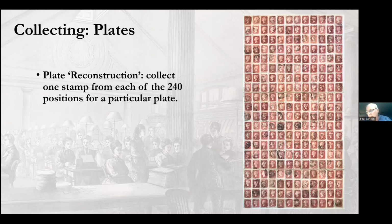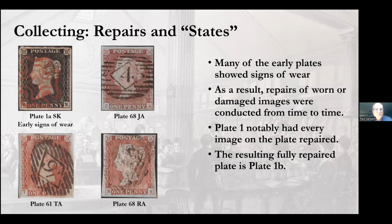And that's quite ambitious, and it's quite an accomplishment when you're able to do that. There's 430 plates that were used in total. So if you do the math, that's well over 100,000 stamps you'd need to reconstruct each of the plates. So that's not something that many people would be able to tackle in their lifetimes.